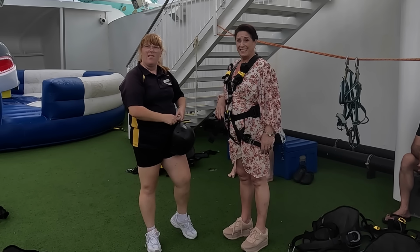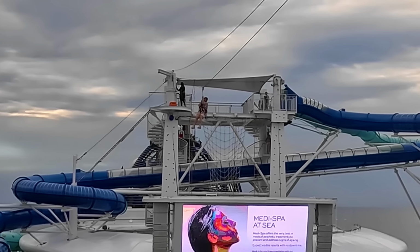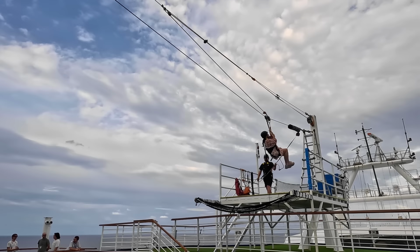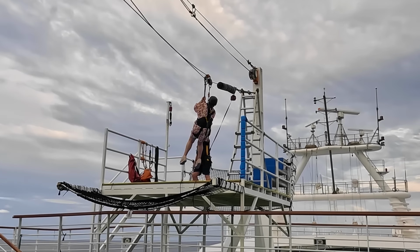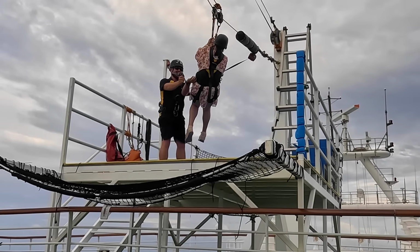Do you want me to go down the other end and see you coming in? Yes, please. Okay, Adventure Ali is already harnessed up. She's waiting for her turn on the flying fox. I have come down to the front end of the ship. I'm going to video her coming in. She's got a GoPro, so hopefully we'll get her expressions as she's coming down the zip line. Here she goes, on the zip line. I can hear the screams. I didn't see her have a camera. I don't think we got the facial expressions.